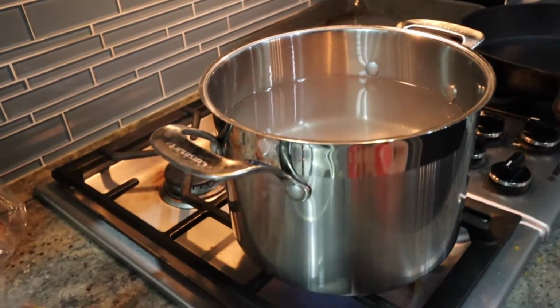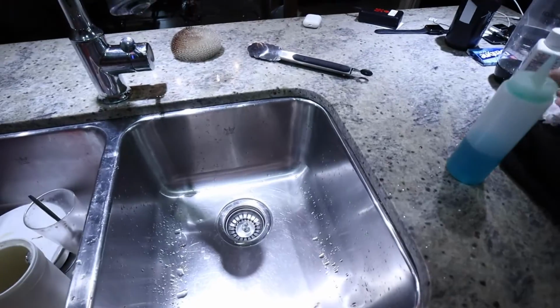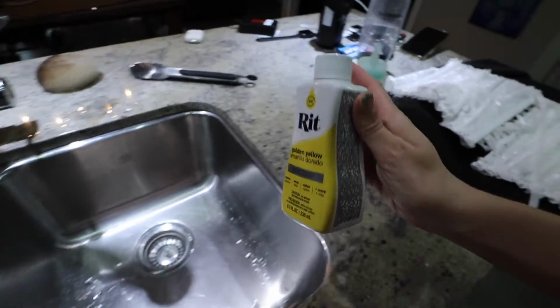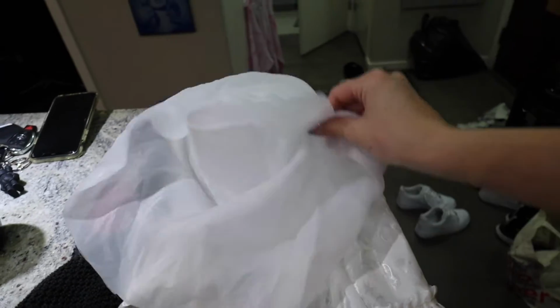All right, so my water is just about ready here. It's almost boiling, and then we're gonna put it into the sink. We're gonna attempt to use this, even though this says that it doesn't really work on polyester. We're gonna try it anyways. This right here is the corset that I am trying to dye, along with this fabric right here. So we'll see how that goes. Yeah, it's gonna be interesting.